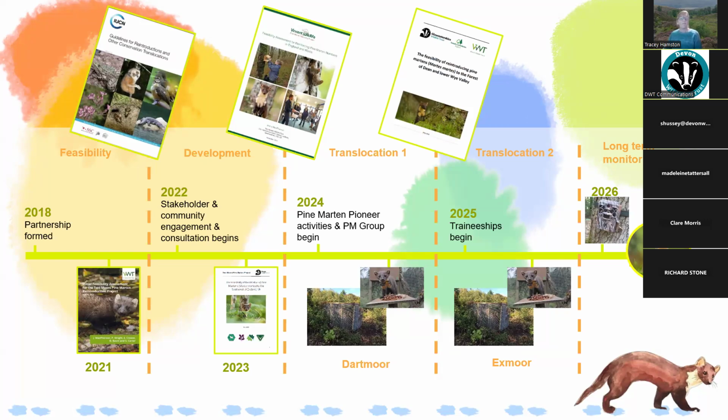So from the very outset, the way you manage a really good reintroduction project is you follow the IUCN guidelines. These are the global gold standard guidelines for conservation translocations and other sorts of reintroductions. Since we started, back before 2018, we now have national guidelines. So we have Scottish and English guidelines as well that are adaptations of those global standards. And it's really important that we remember that.